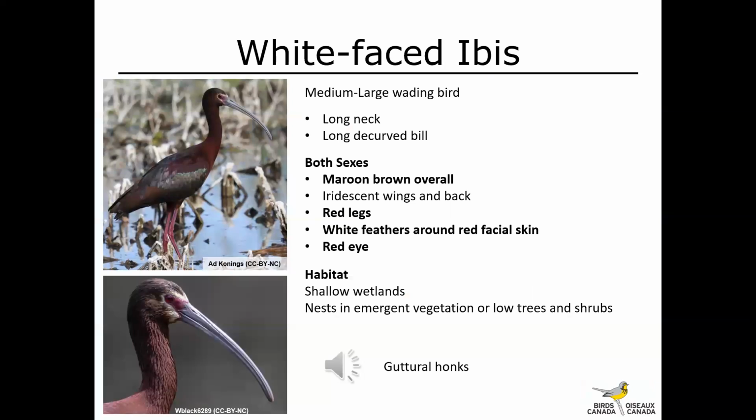Okay, last but not least for our birds, we have the white-faced ibis. And this is something that's increasingly common in the northern Great Plains on the Canada side. They're expanding their range. They're becoming more frequent in Saskatchewan. They've been in Alberta for a little bit longer, and they're making their way westward and northward from the Dakotas. So, a medium-large wading bird, and they're super distinct.